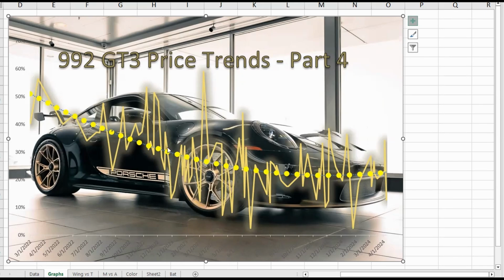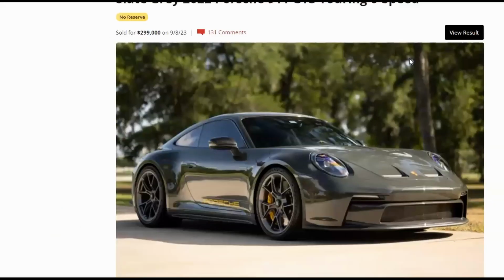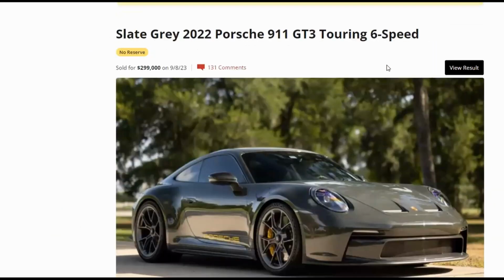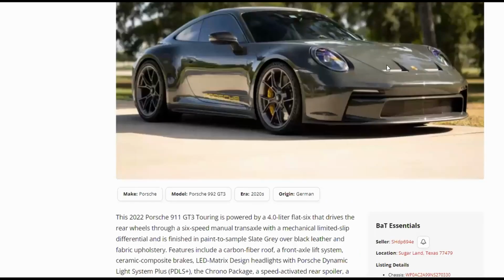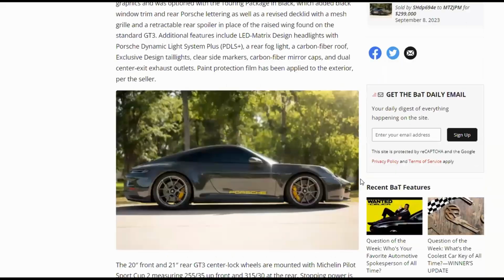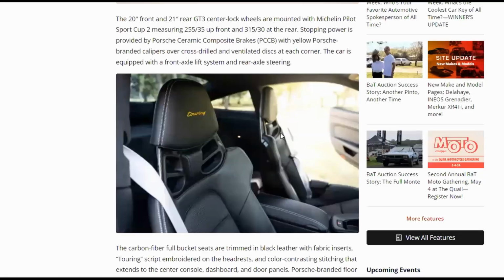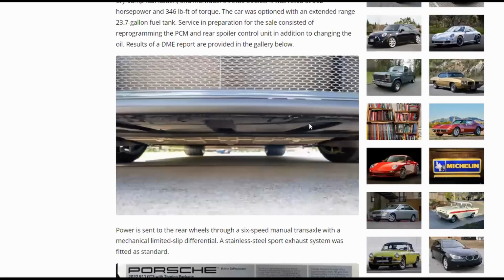Let's go back to the data. Let's take a look at this car. This is an interesting one. It's a touring 6-speed, slate gray. Now, this is paint to sample. It only had 97 miles on it, and it had some special wishes. I'm assuming this word touring being stitched in there was one of them, and some of those things.